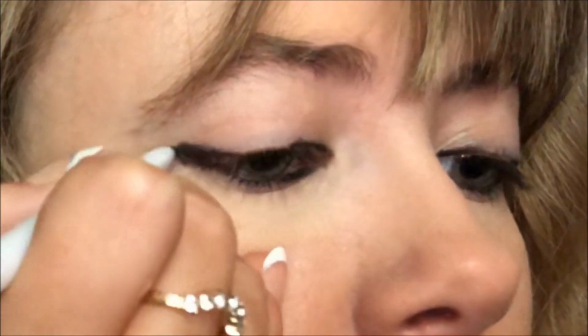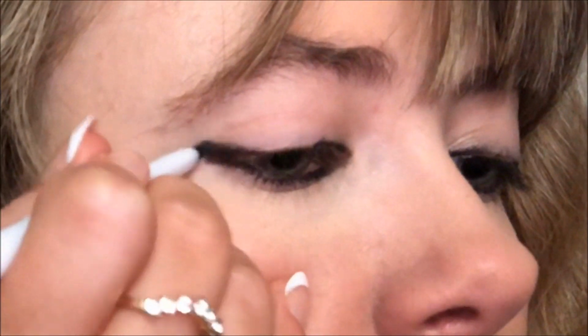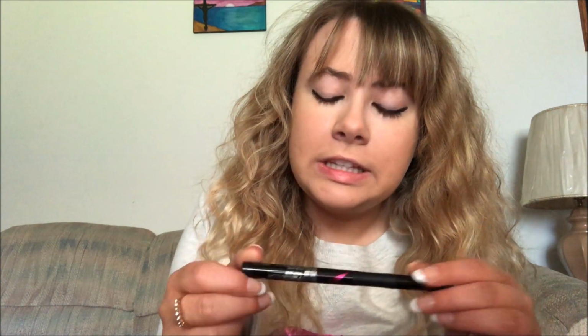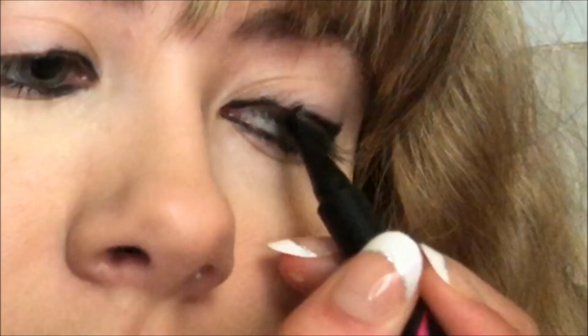And then I think I'm actually going to take this and put it on my top, which I never use this stuff on the top, but hers looks more smudged out. So I'm going to go ahead and do that. And then I'm going to go in with the Maybelline Precise All Day Liquid Eyeliner, and then I'm just going to do the rest.